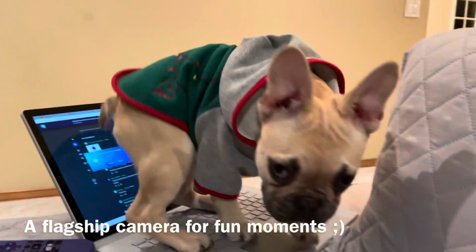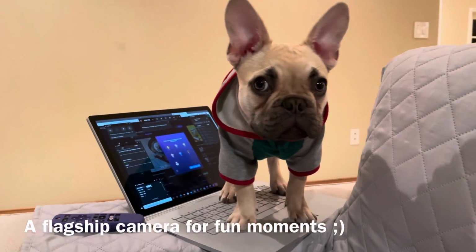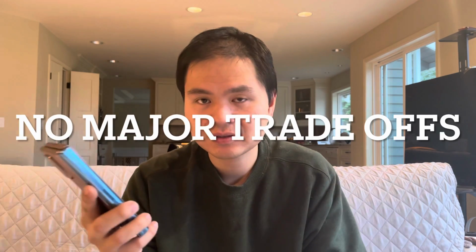So just the improvements all around, the reliability of the camera, and all the extra goodies that Samsung throws into here. My favorite part of this is they're not treating this as just making major trade-offs. They don't want you to make trade-offs, and I can see it in the way they design the device.